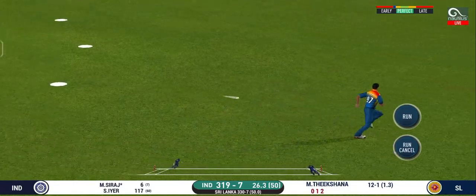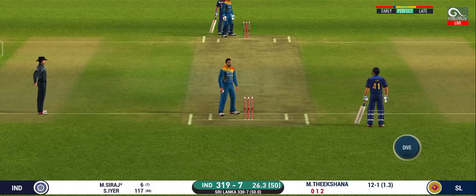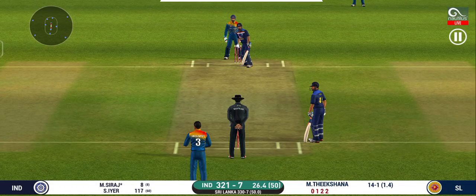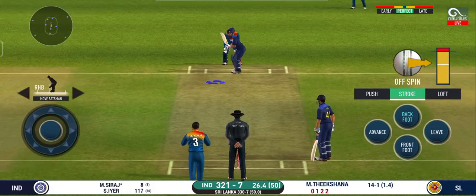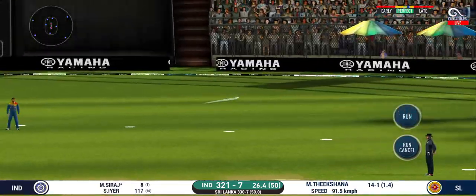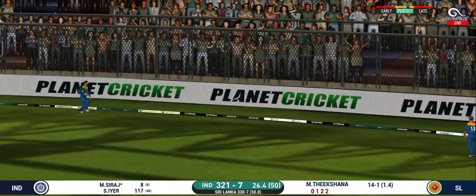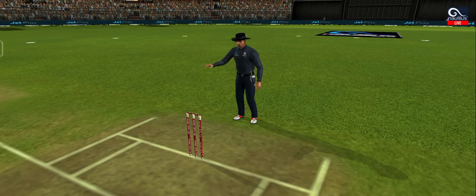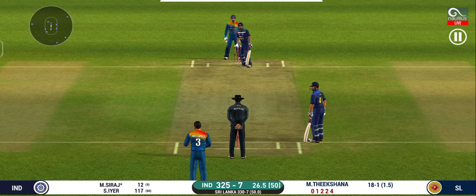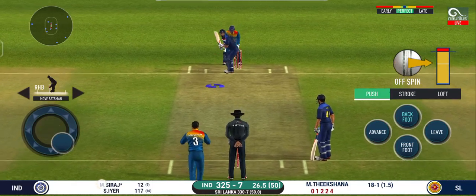They have run the first one quick. That is excellent running between the wickets. They have been managing the required run rate quite beautifully. That is in the air and in the gap as well. Goes for four. Oh, he has got a wide range of shots. What is he going to do next?